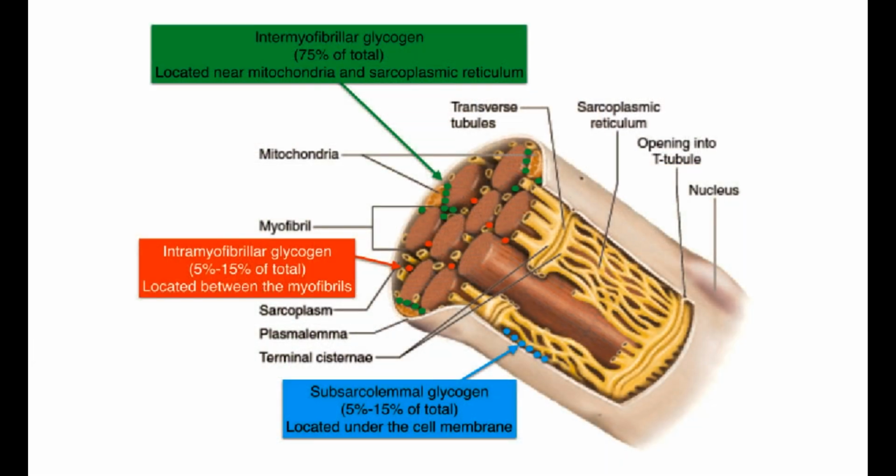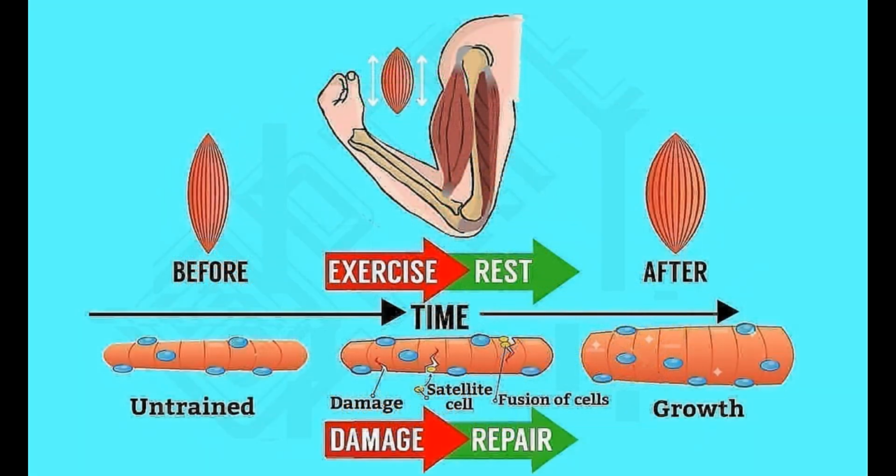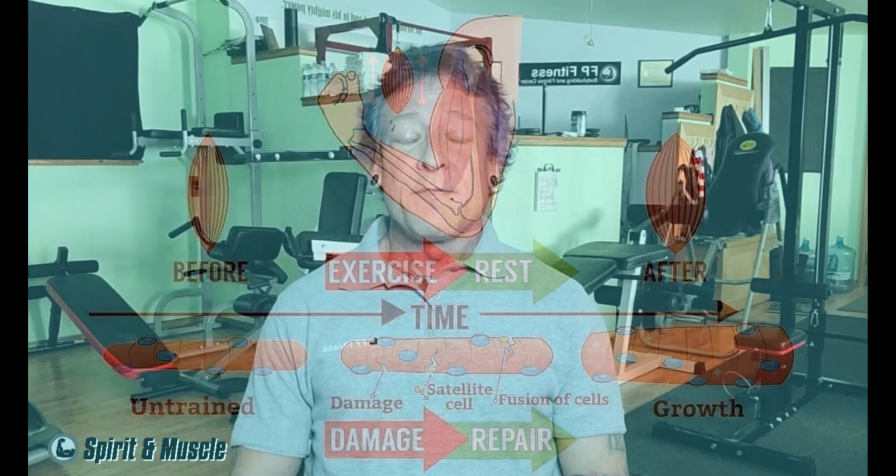On average, it takes about 20 to 24 hours to fully restore your glycogen levels after a workout. Of course, consuming some high glycemic index carbs immediately post-workout will help kickstart the process. I talked about that a little bit last week. Of course, restoring glycogen is only part of the equation. The other part, the bigger part, is how long it takes to rebuild and repair your muscle fibers after working out. If it's a light workout, you may be fully recovered in 24 hours. If it's brutal, it can take 72 hours or more.